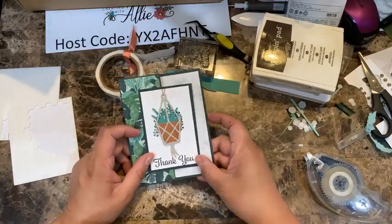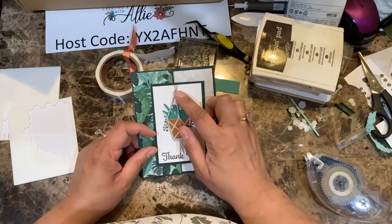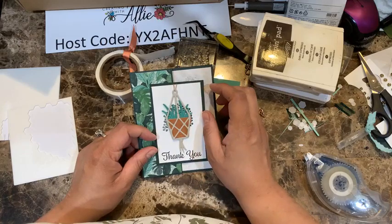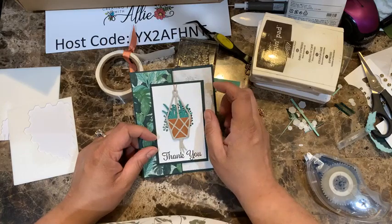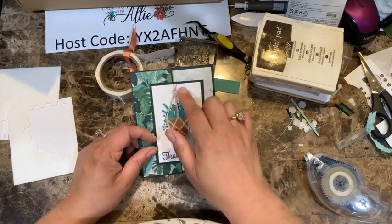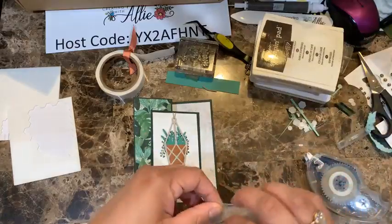What about wrapping the twine around? Oh, you mean like doing another bow here? I like how you're thinking around that. What about wrapping the twine around the left side? Oh, you mean here? Or maybe here, like maybe a little bow there. I don't know. Something with the twine. Yeah, we can do it.